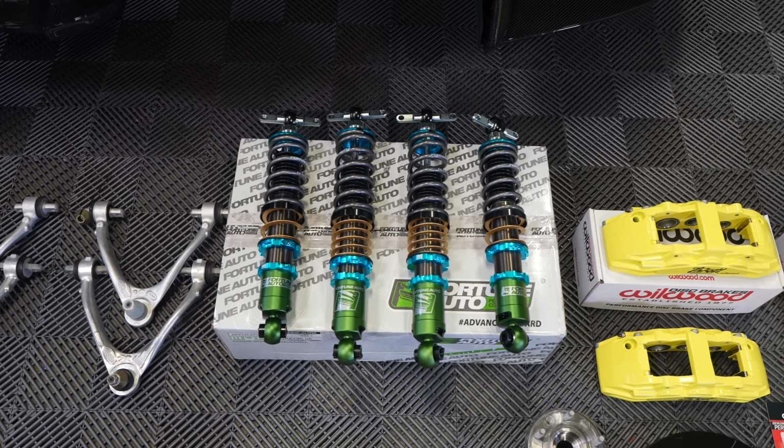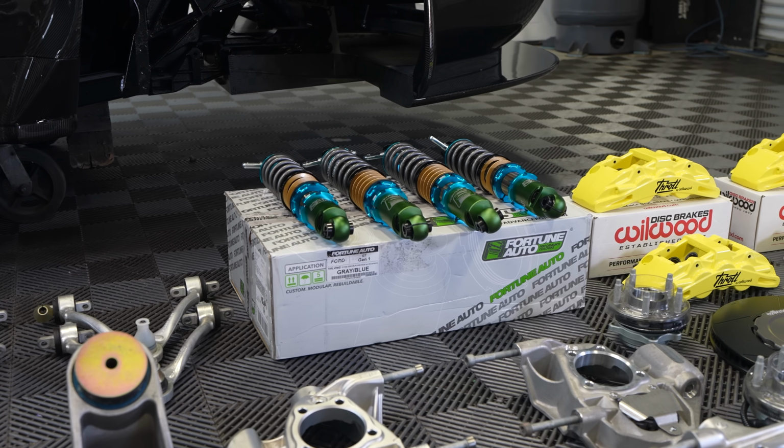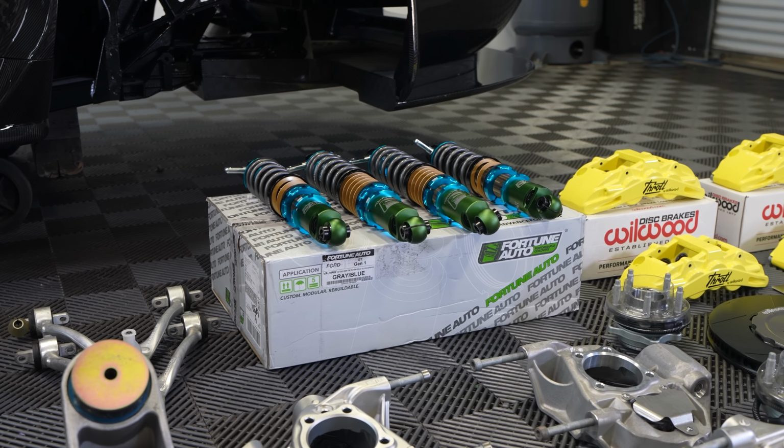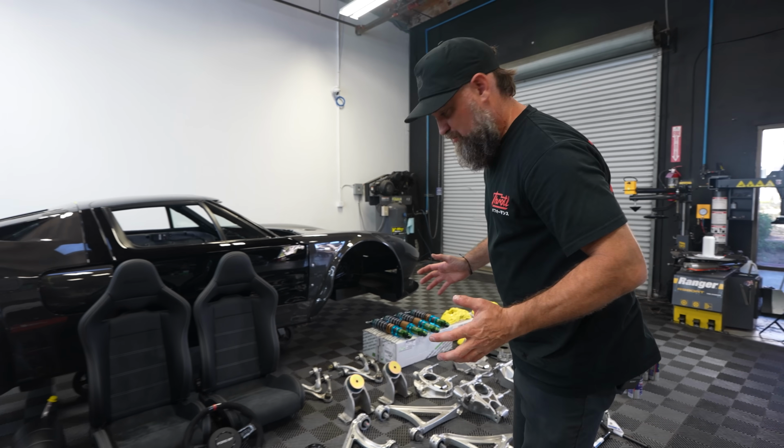I'm really excited about those. It's gonna be an amazing touch for our Doran kitted GT. It's gonna allow us to put this thing in the weeds where it's gonna look the best. Moving on, we have one of my favorite items for this car.